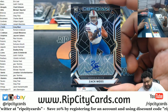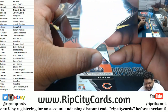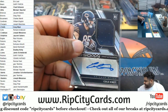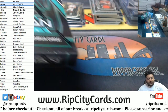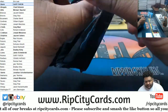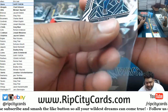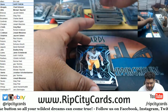Zach Moss for the Bills, who looked pretty good last night, autographed to 75. And the Bears trying to sneak into the playoffs, Cole Kmet RPA to 150. Halfway through, a sick rookie 101 would be awesome. That color burst too. Zach Moss Bills to 75. Chase Young Redskins to 100.